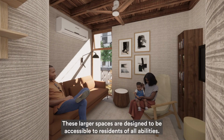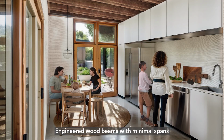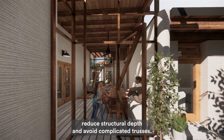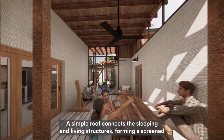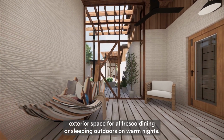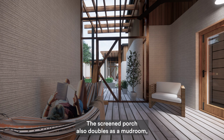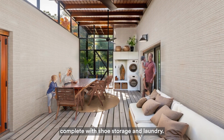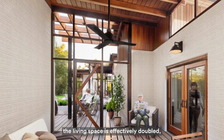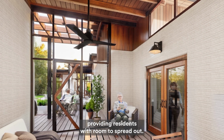These larger spaces are designed to be accessible to residents of all abilities. Engineered wood beams with minimal spans reduce structural depth and avoid complicated trusses. A simple roof connects the sleeping and living structures, forming a screened exterior space for alfresco dining or sleeping outdoors on warm nights. The screened porch also doubles as a mudroom, complete with shoe storage and laundry. By utilizing the space between the structures, the living space is effectively doubled, providing residents with room to spread out.